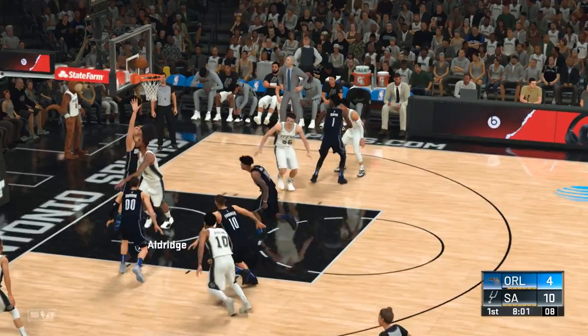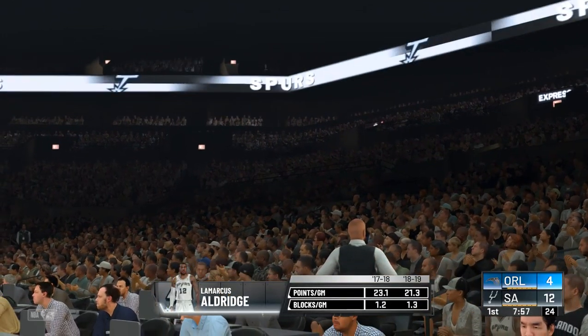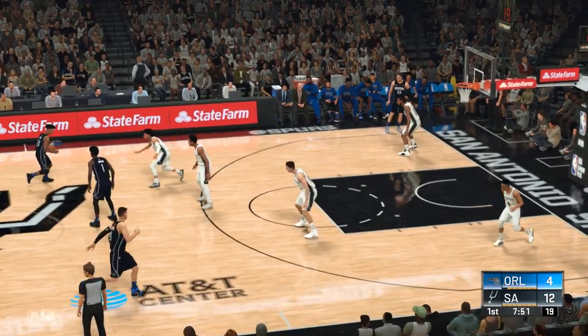DeRozan finds Aldridge, and they pick up 2. Aldridge has got 10. And this has been a great job of just getting into the middle of that defense and really scoring effectively from the paint.